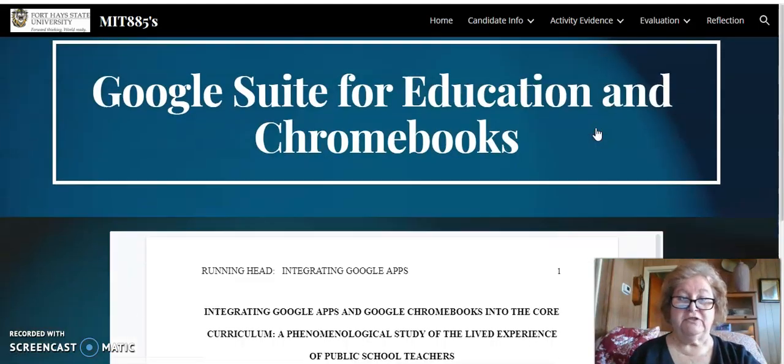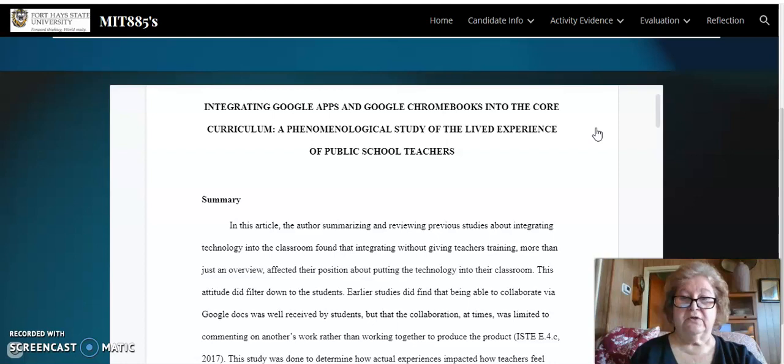Google for Education tied into it with the Google Apps and the Chromebook, and this actually studied people who were using them. Once again, it came down to they weren't getting enough training, and a lot of them weren't using it to what they felt the best of their ability was.